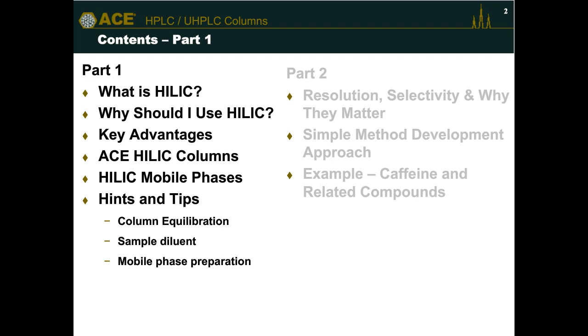In the second part of the presentation, we remind ourselves of the importance of selectivity in chromatography and certainly with method development. We will look at a very simple method development approach, obviously with HILIC, and we will look to separate, using our flow of method development, caffeine and simulated compounds.